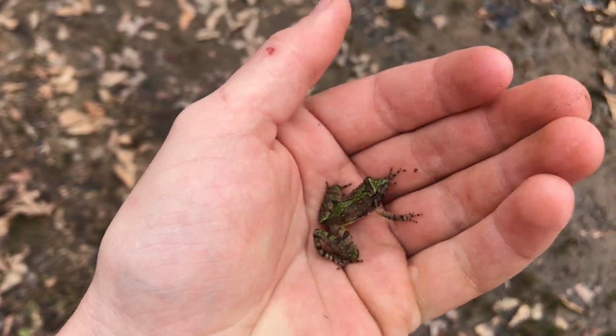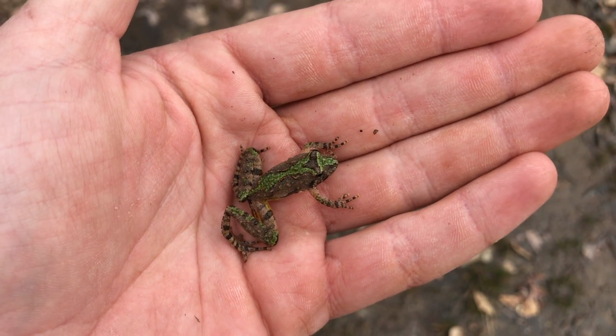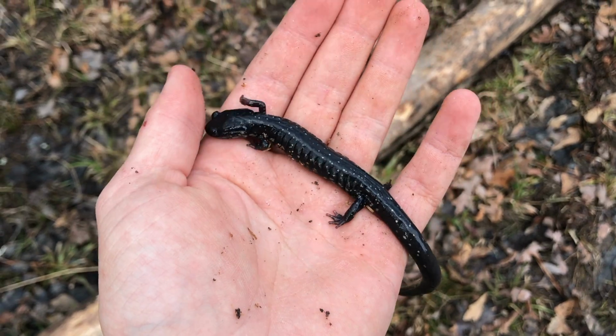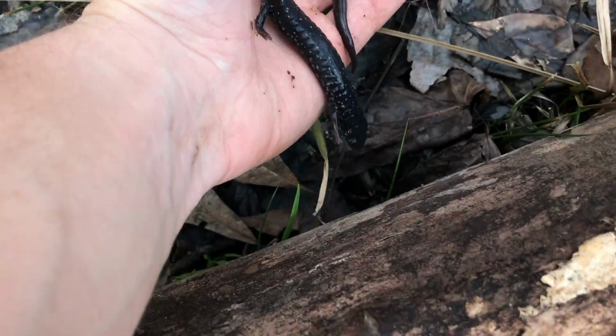Check this thing out. Really nice looking northern cricket frog. Take some quick pictures of him and let him go. Good looking slimy salamander right next to that cricket frog. Put him back right here where we found him.